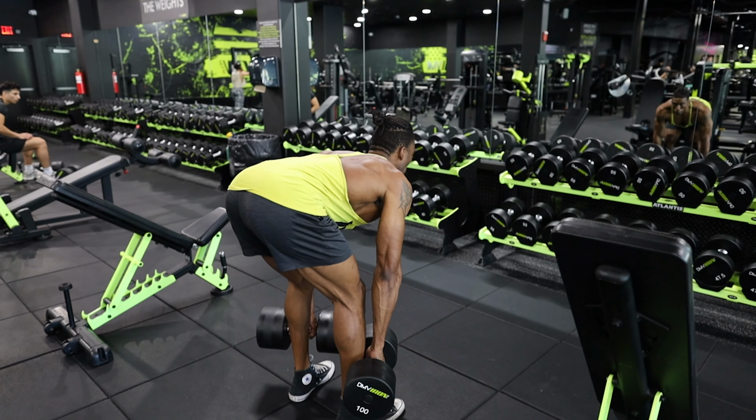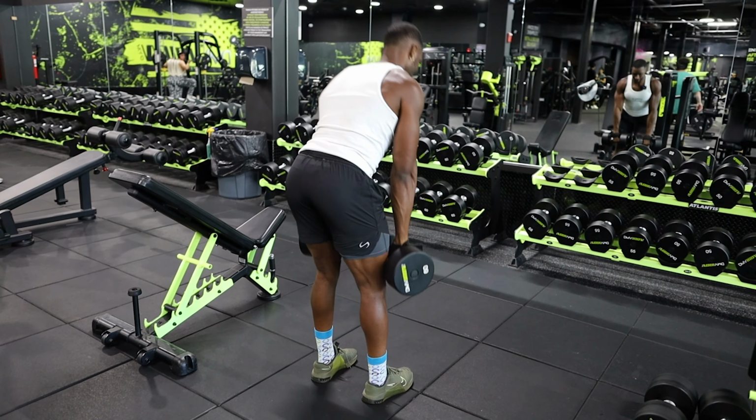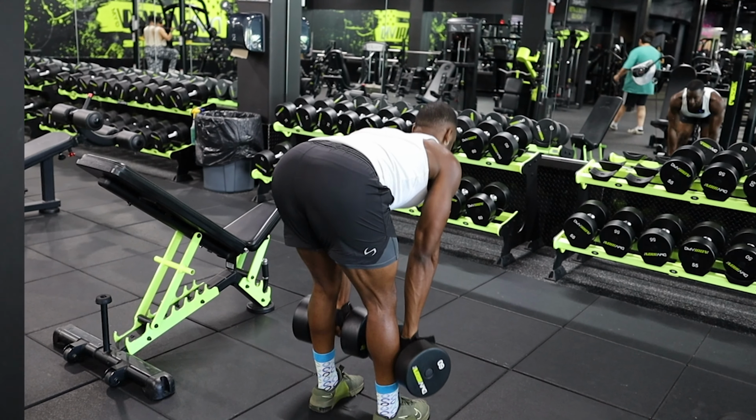It's really going to blow your hamstrings up, really going to blow those glutes up, and really allow you to grow. Look, you guys see I have a nice little pop in my hamstrings. Man, that's work, man. We working on them calves too. Calves coming soon, man. Let's get it.